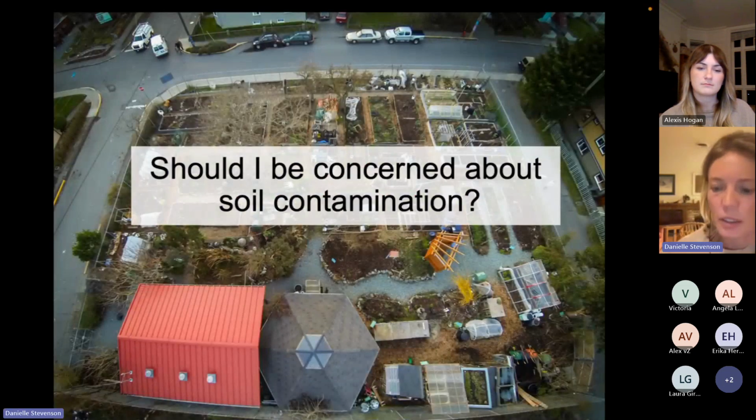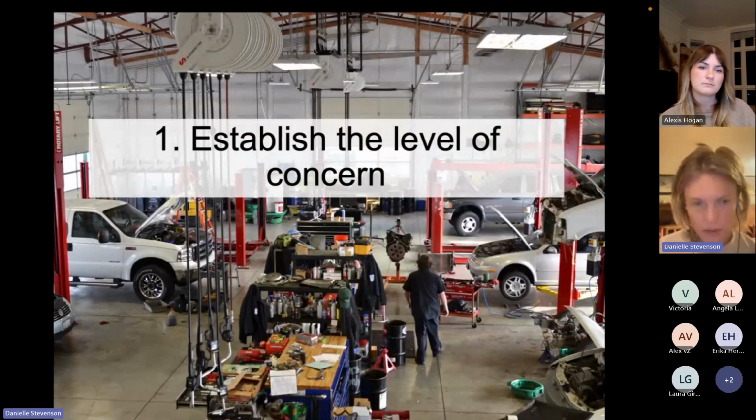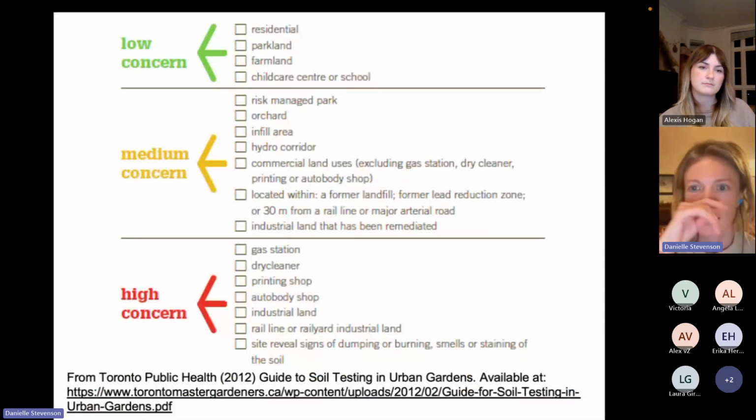So should you be concerned? Depends. What you want to do is establish how concerned you should be. What's the level of concern? This part of the workshop is based on this amazing guide put out by Toronto Public Health for soil testing in urban gardens. The link is here, but it has this handy checklist that is based on your understanding of the land use historically and currently for your site.